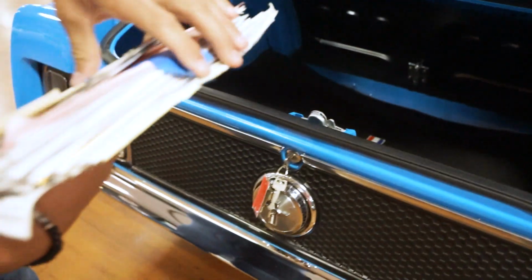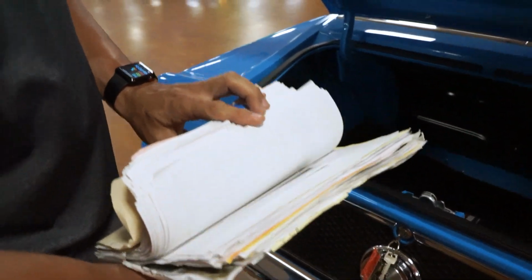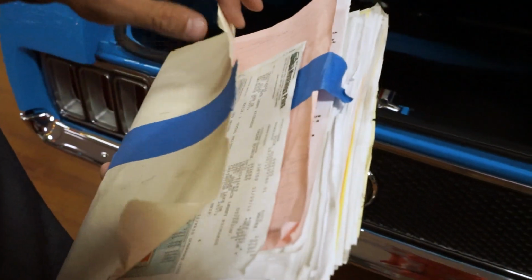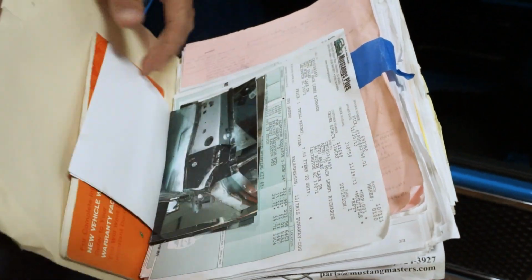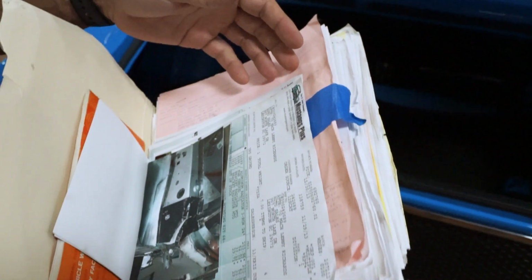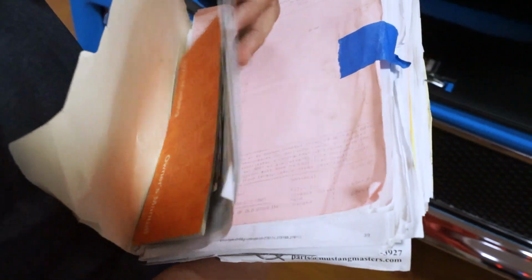So here is the folder that you will get with all the receipts. I mean, it's endless. There is an owner's manual. There are a couple pictures of the restoration. Not really great pictures, I'd show them to you, there's really not much to see. I don't know why only a few select photos.